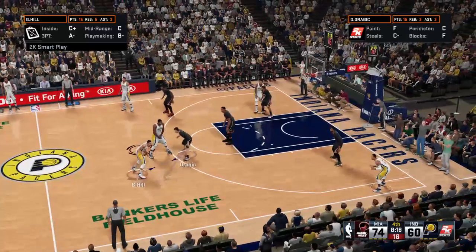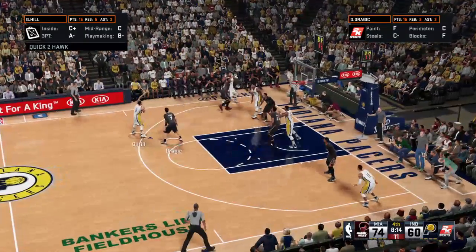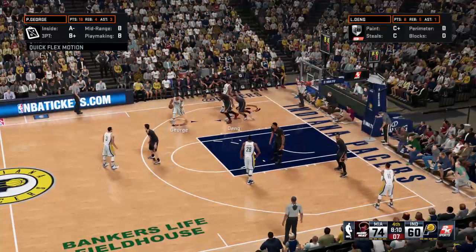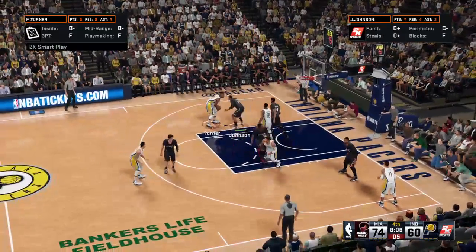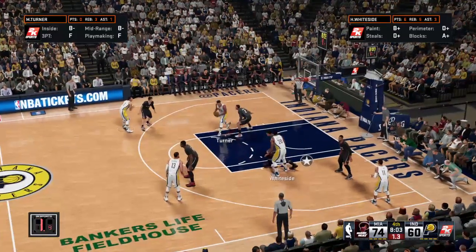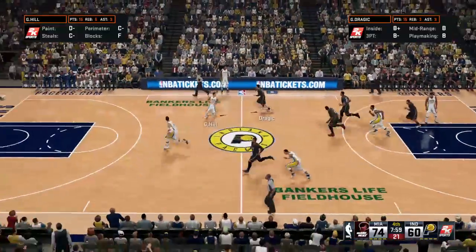Hill with it. In the corner, George with it. Turner with a screen for George. Left side, Turner. Puts it up from 12. Off the left rim and out. The Heat leading by 14.